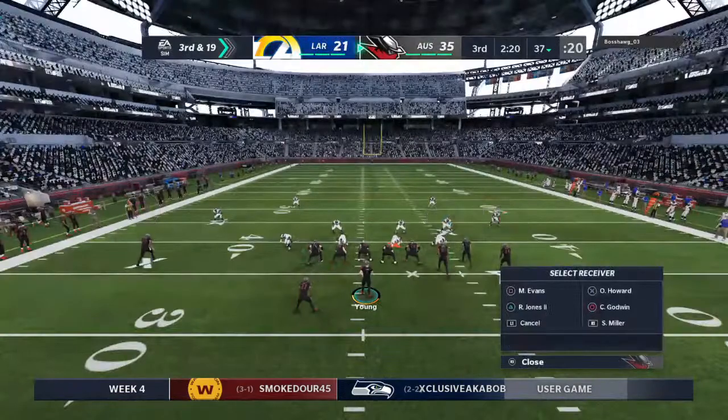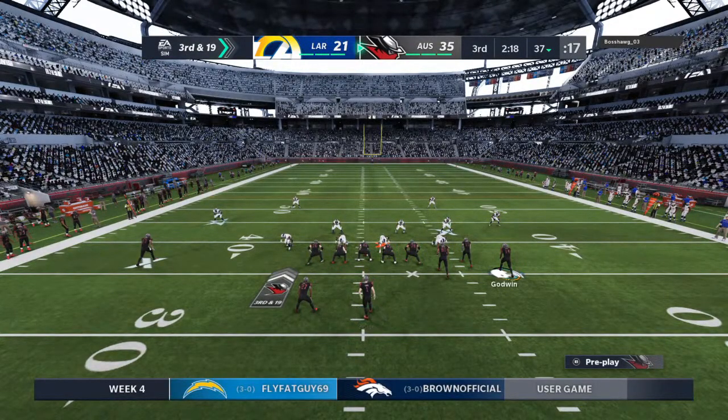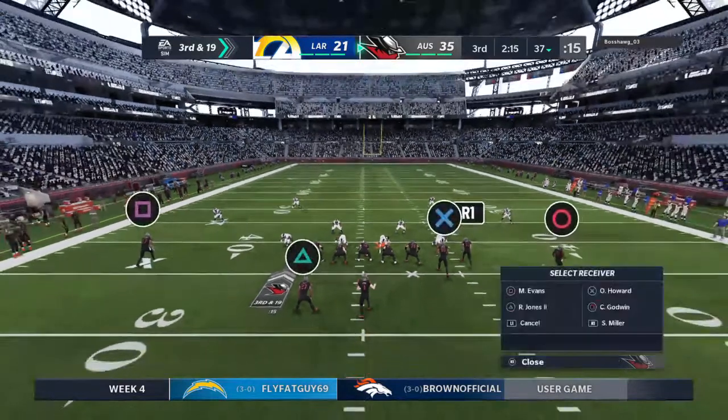Certainly hard to try to establish momentum when all you're doing is going backwards, not protecting the passer, and he gets dumped on his backside.